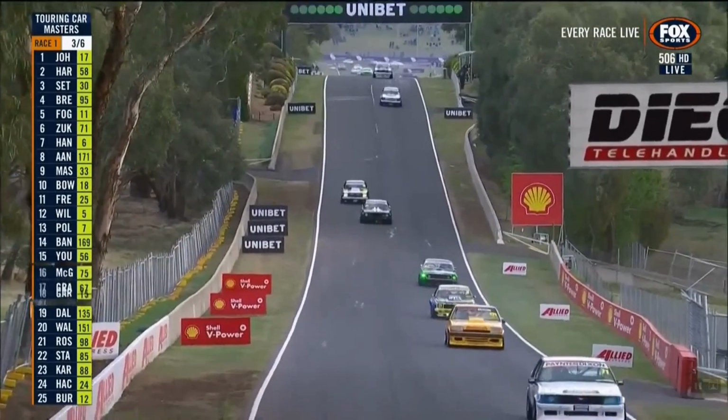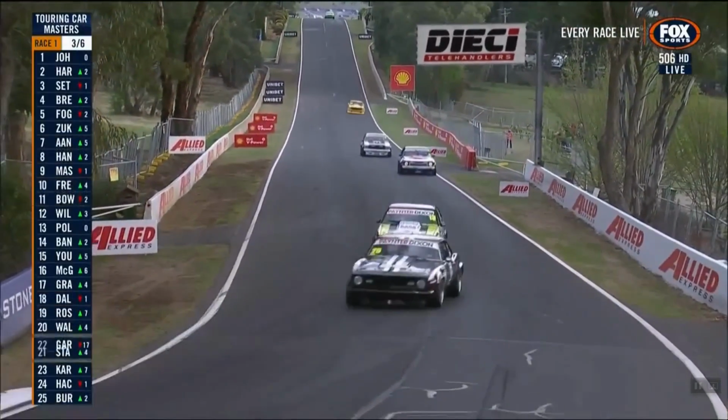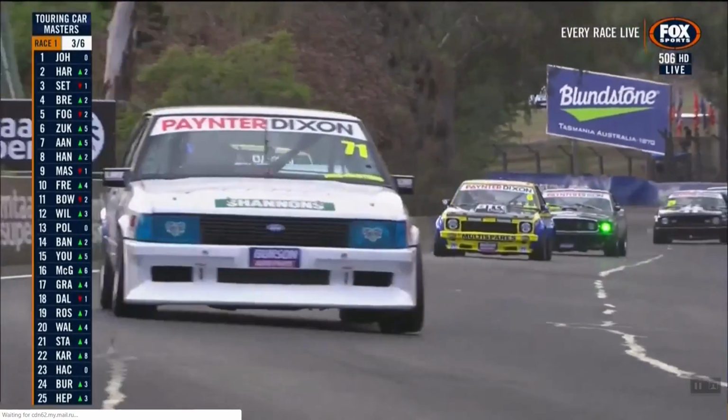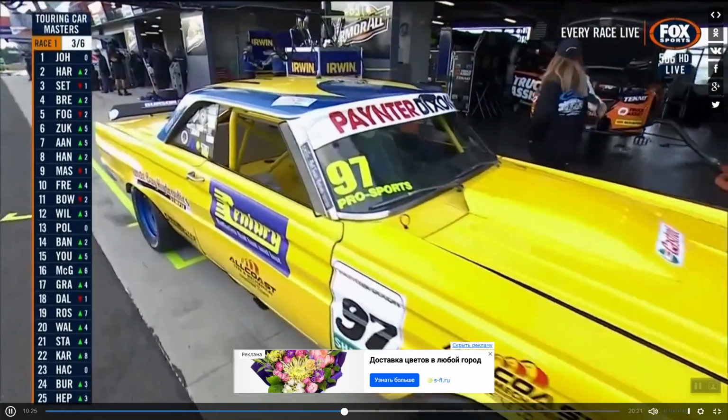Down the hill and up towards Blundstone Bend. Halfway home in this amazing race. It's only race number 1 of the Painter Dixon Touring Car Masters. Andy Jones, you don't see people pass across the top of the mountain like that. Not like that in these conditions, boys. That was awesome. Absolutely awesome. We're still buzzing from it.